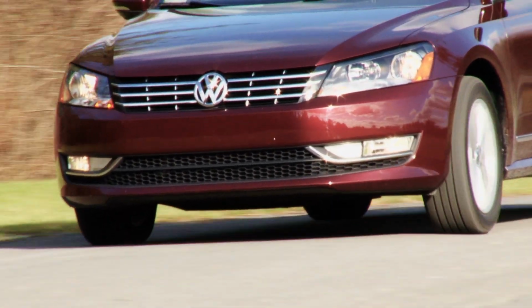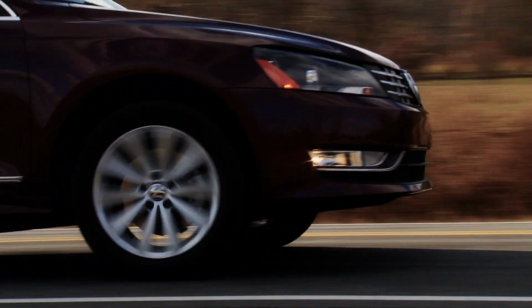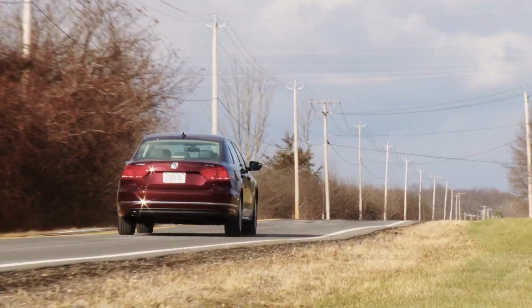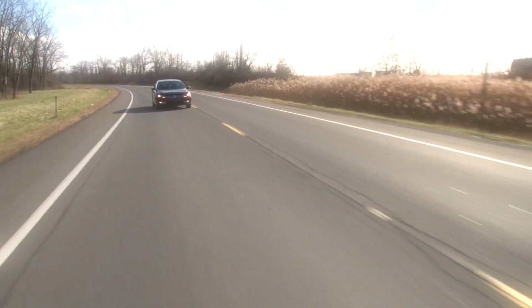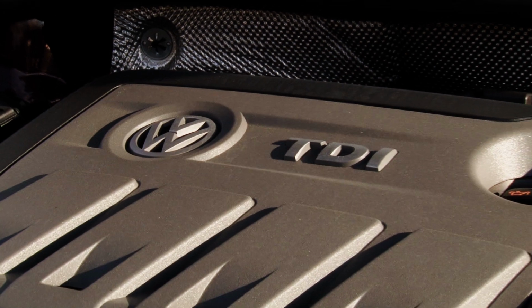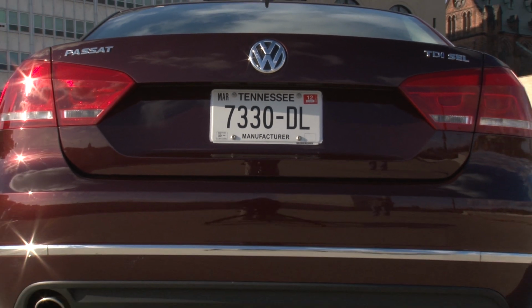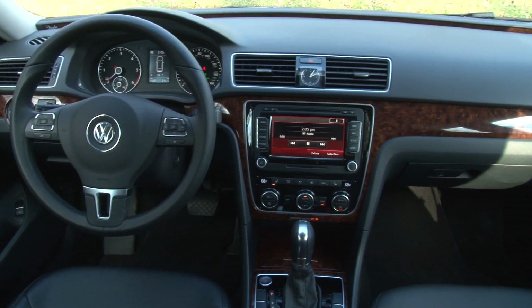Diesels are known for making good low-end power, and that's true, but the Passat TDI takes 8.6 seconds to reach 60 miles per hour. With 140 horsepower on tap and the DSG transmission, throttle-mashing bursts are not this TDI's forte. But once you're moving, concerns about any lack of output fade away. Interesting to note, though, that out of all the new clean diesels I've driven recently, the Passat is the only one that lets your nose know what's running through its veins. A noticeable diesel odor was acknowledged by everyone who rode in here.